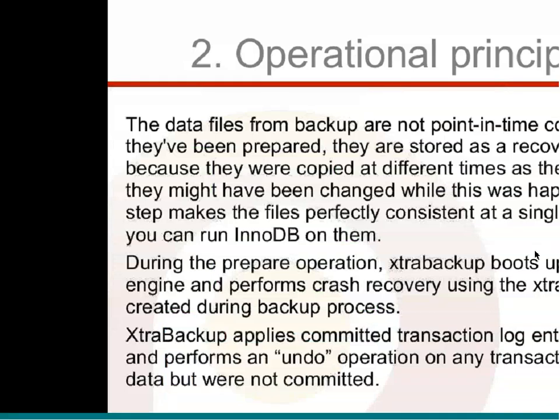The data files from backup are not point-in-time consistent. They are stored like a recoverable image copy, because some parts of this data have been copied at different times while the program was running, and they might have been changed while this was happening. So, to use the backup for restore, first of all, we should prepare it.